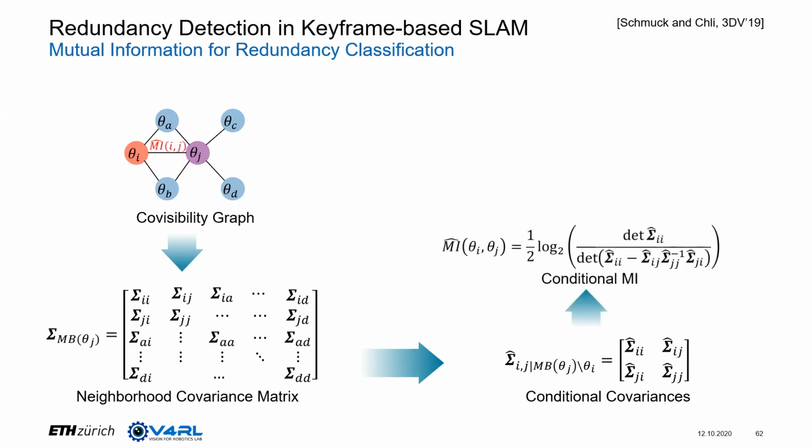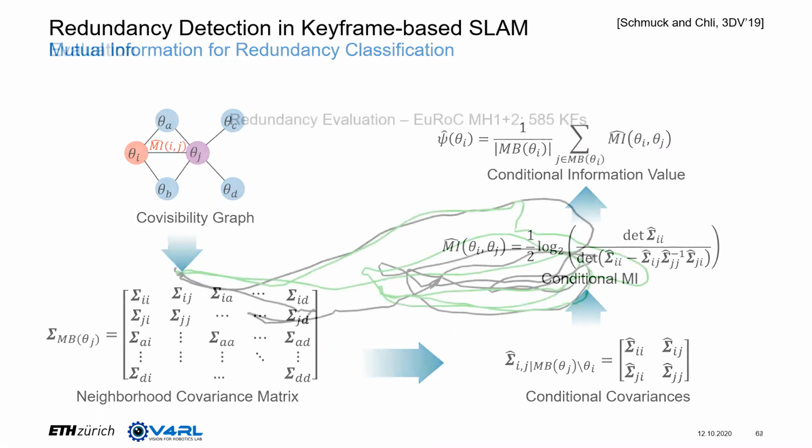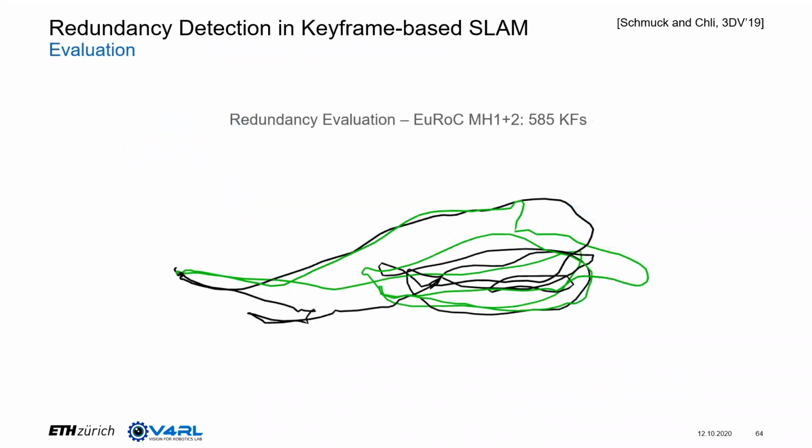So the idea is now we use these conditional covariance matrices to calculate the conditional mutual information measure. Again, in simpler words, we extract the information that is only shared between these keyframes i and j, and is not contained in any other neighbor. This is why we're using the conditional covariances. And then again, we sum this up, we average it, and this gives us our information value. So this is the basic idea.